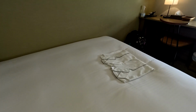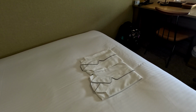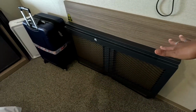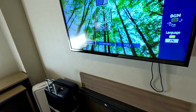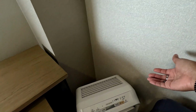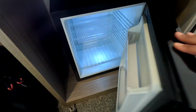And then, as with many hotel rooms, ta-da, we get pajamas, which would be very fun to try out always. This rack here, we would pull it up and bring the flaps in, and we can set luggage or maybe use it as like a dresser type thing. TV looks pretty nice. And then, I don't know if this is a humidifier, dehumidifier, both, but we don't need either, so that's off. We've got a little fridge here as well.